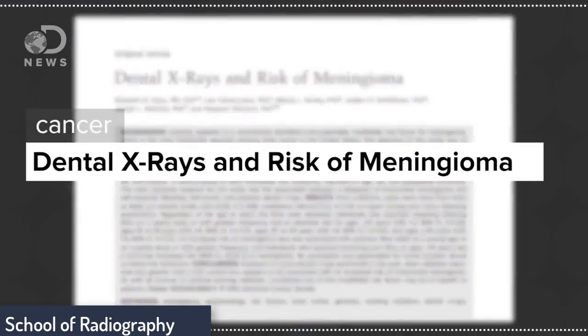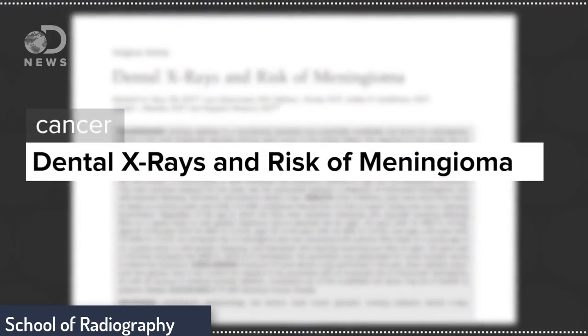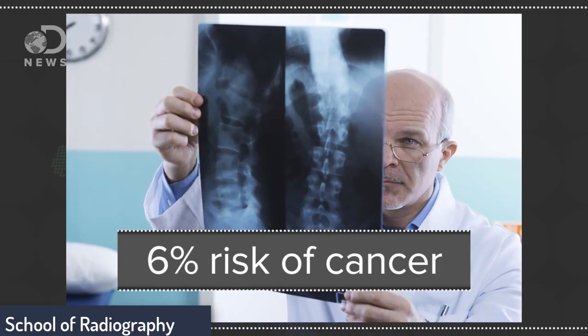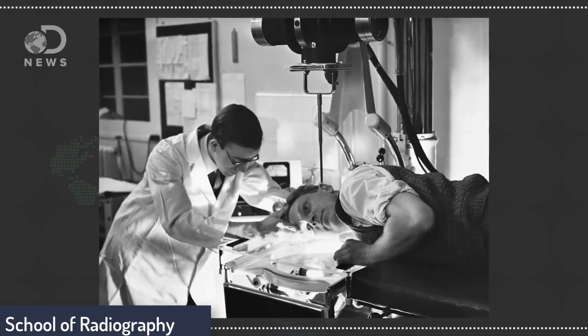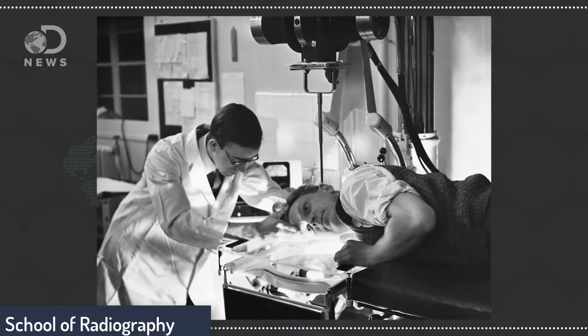X-rays are still considered a carcinogen by the World Health Organization, and one study published in the journal Cancer found a link for a slight increased risk for certain brain cancers and frequent dental X-rays. Another study published in the journal Lancet found an up to 6% risk of cancer from diagnostic X-rays. But we have come a long way. Medical X-rays in the 50s used almost 100 times the radiation now considered acceptable.